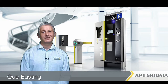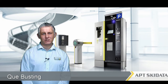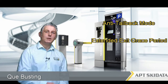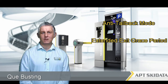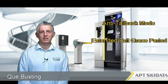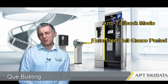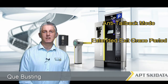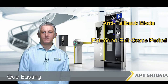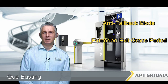In our session on settings and functions to help with social distancing, we looked at some of the functions that can really help to deal with congestion in your car parks. We have anti-tailback mode, which allows tickets to be issued quicker on entry by pre-printing all the information on the ticket before the button is pressed, and extended exit grace period, which allows for an on-the-fly change to your exit grace for delays in people getting from the automatic payment machine to the exit. These are great functions and can really make a big difference during those busier periods.